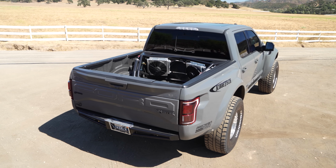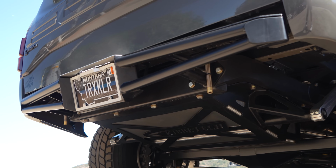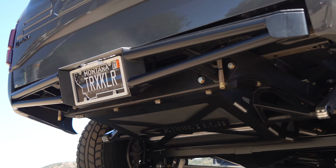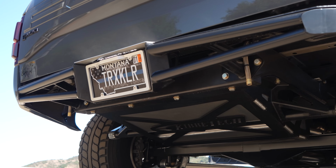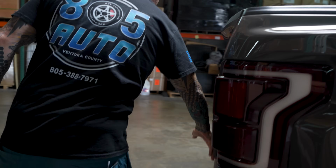Everything looks pretty OEM, minimal. It's really useful. Like when I step on this bumper to get in the truck, it has grip on it. I don't feel like I'm gonna slip. This sticks out, so when you're dug in, just to even get in and out of this truck. For sure. I see that, this was functional.